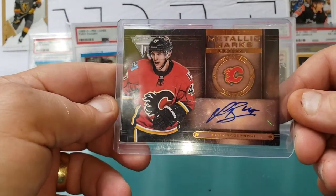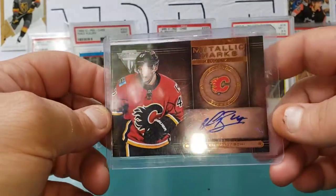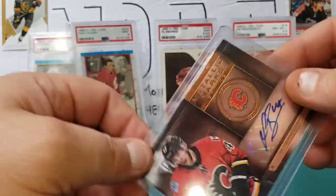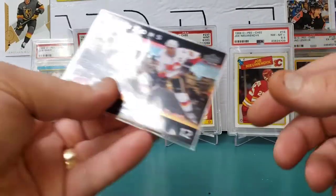Next up is another autograph throw-in from Sven Berchi. Funny thing is, in one of my latest box breaks, I actually pulled this card. So this will be my second one of those, and still no complaints. I will put that in my Flames PC binder and take care of that. So thank you very much for that one as well.